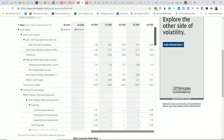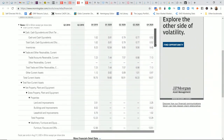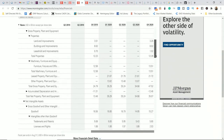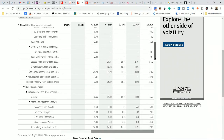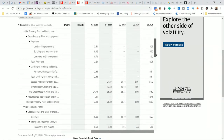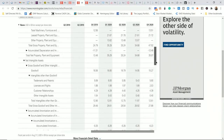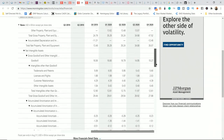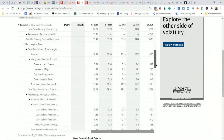Inventories, ton of inventory. Not seeing anything major here. So they lease their property, it looks like. Lease property, plant and equipment. So they don't own it. At least a good portion of it they don't own. Which is, frankly, there's positives and negatives to that, which I'm not going to get into today because that would take me off on a tangent that I would talk your head off for another 20-30 minutes.